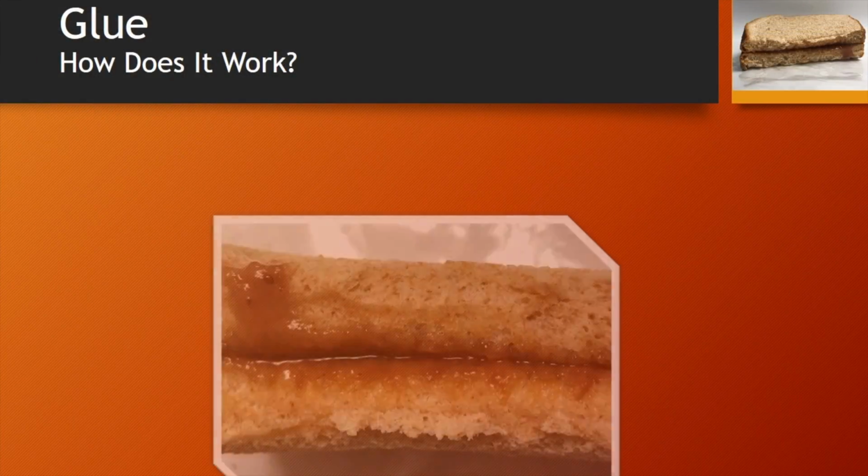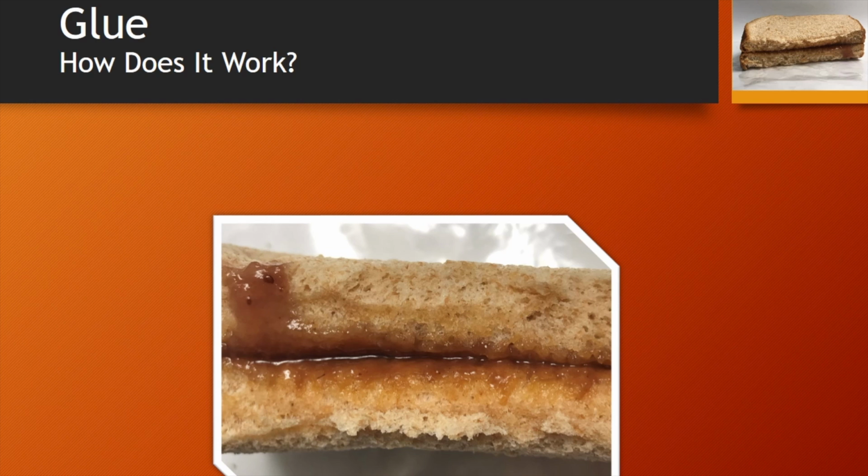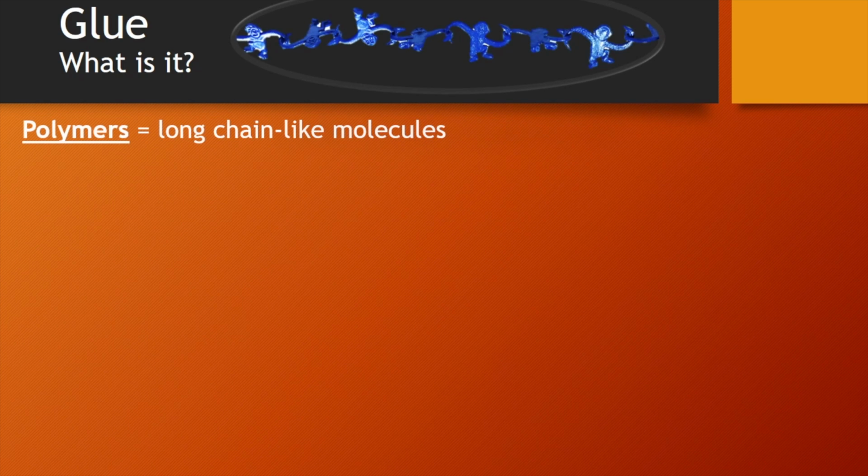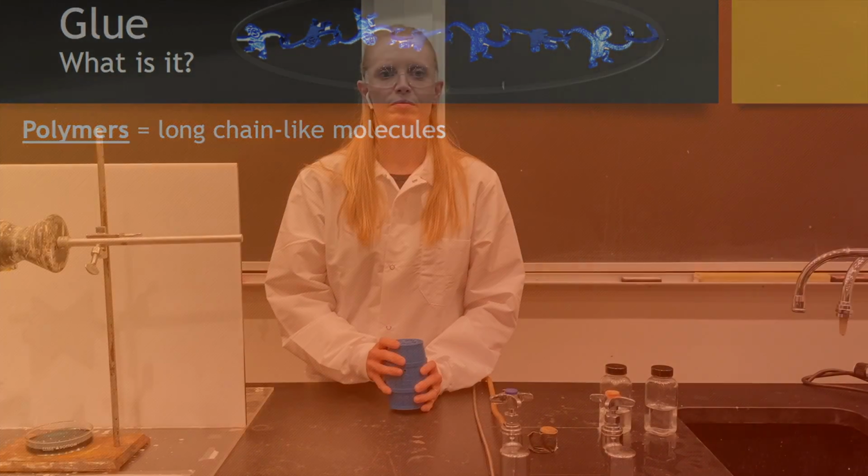As we saw with my peanut butter and jelly sandwich, glue works because of cohesion, or the glue molecules being attracted to each other, and adhesion, the glue molecules being attracted to the two surfaces. So we've talked about how glue works, but what is it? Just what kinds of molecules are capable of this adhesion and cohesion? The answer is polymers, or long chain-like molecules. Let me show you what I mean.